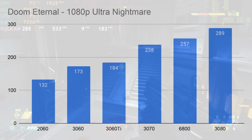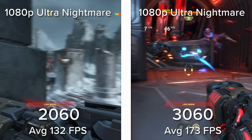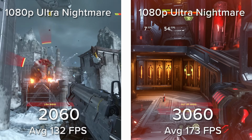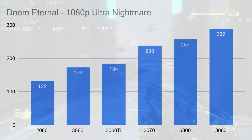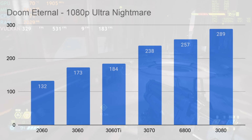If you've got the extra cash, it's probably the safer bet for better performance across the board, but as I say, it can be quite marginal. The 3060 brings around 40 FPS more than the 2060 from last gen, which is very good, especially considering most 3060 users will be moving from a 960 or even a 1060, right? And once again, the 6800 doesn't really pull out too much of a lead here, sitting exactly where you'd expect.